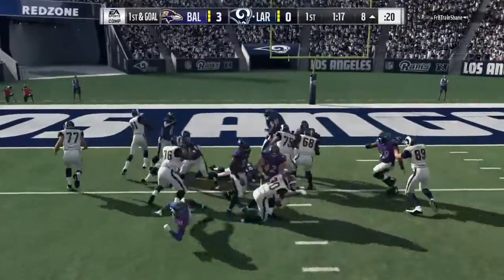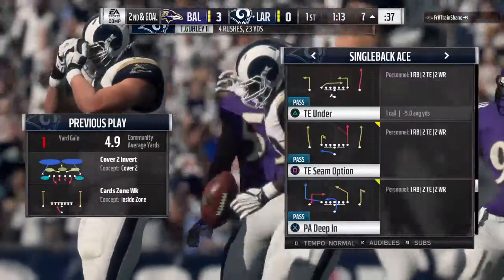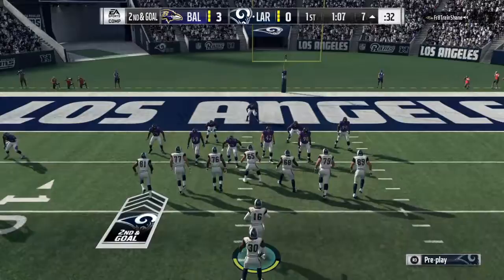On first and goal, Gurley. And he will maneuver his way down to about the 7. Only a yard that time, second and goal. Defensively, pretty good start there with their backs against the wall. That's a win for the stop troops right there.